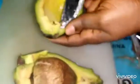The second option is avocado. Avocado reigns as the highest calorie option here, and it is very high in heart healthy fats. I'm sure you already know this. Mine is so ripe, and I'll wash it and also remove the inside.